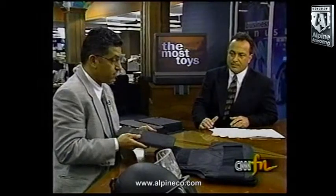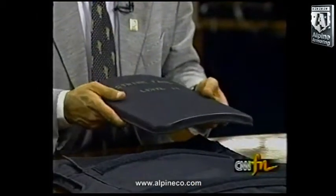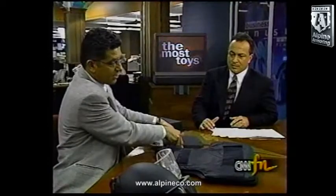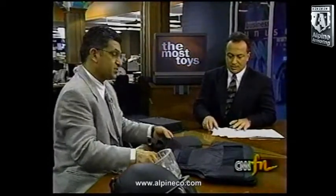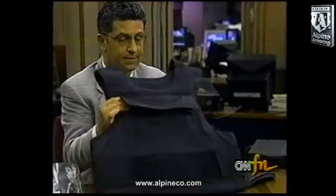This is a level 4, which is the highest level of protection available, armor-piercing level. We have inserted it here just to allow it to be extra protection. But otherwise, it's pretty light. You can lift it with one hand, actually.